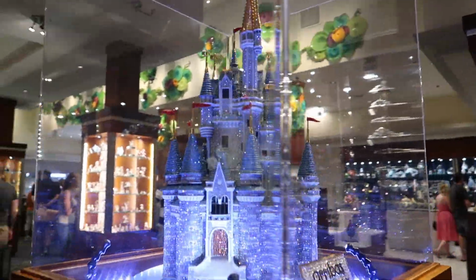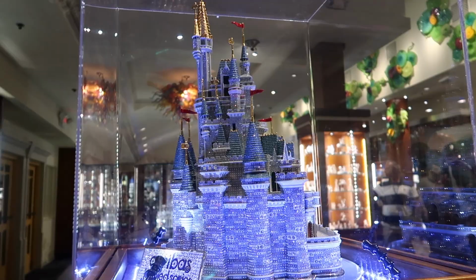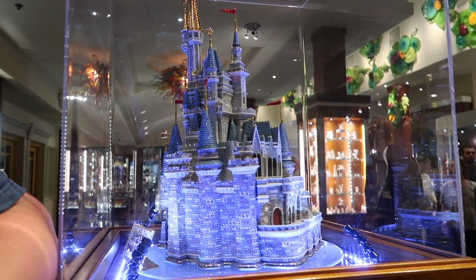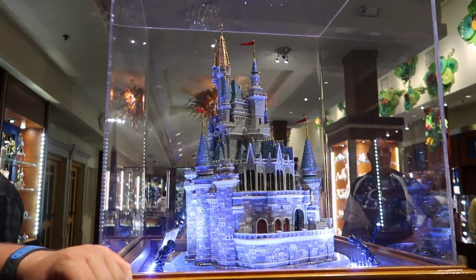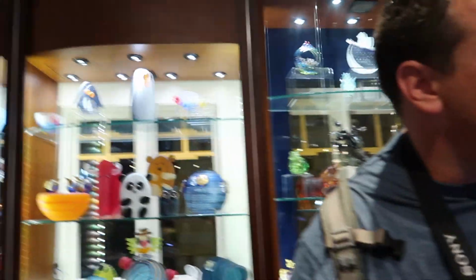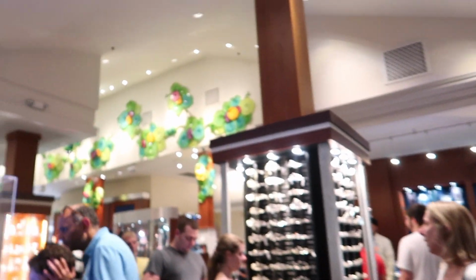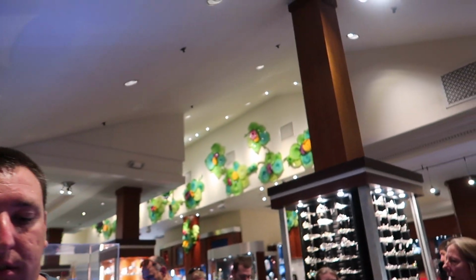Over here we have this beautiful castle. How much is it? Probably a lot. This one's $37,000. He didn't purchase it. So that's that store, Arribas Brothers. Definitely check out this store. It has a lot of neat things in it. And the next store we have is Bassett, I believe.